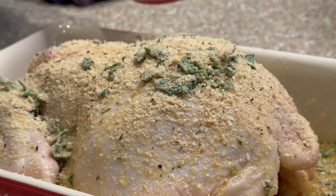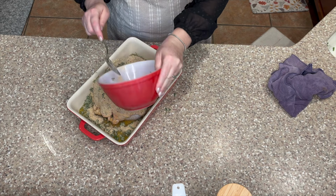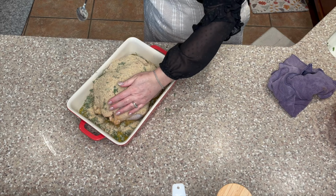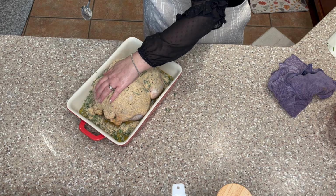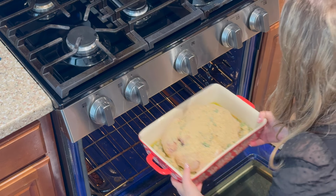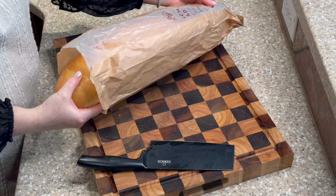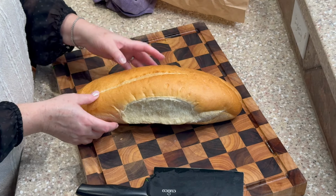All right, so you're gonna cook this chicken at 350 degrees for an hour or so. You wanna cook it until it's at least 165 degrees. I did kind of pat that so that everything would stick to the top, but pop it in the oven and let it cook. And then when we're done with that, we're gonna move on to making our own homemade stuffing.